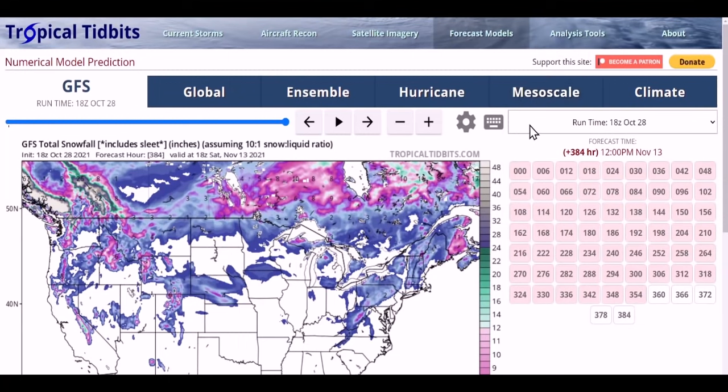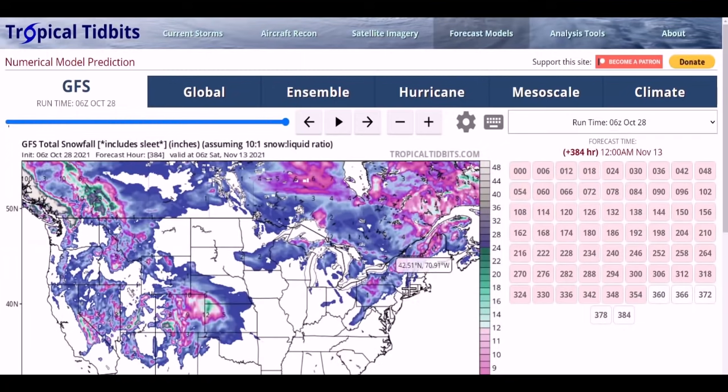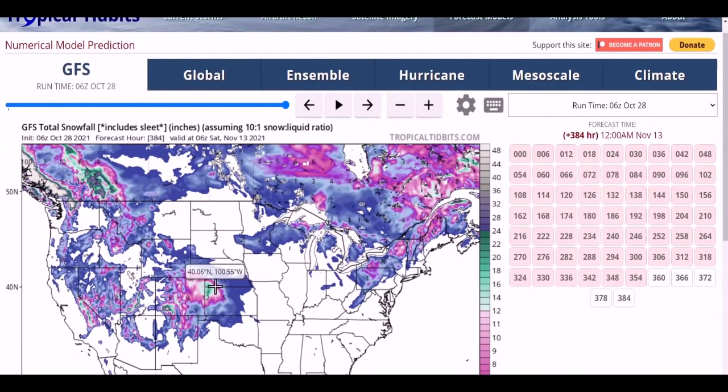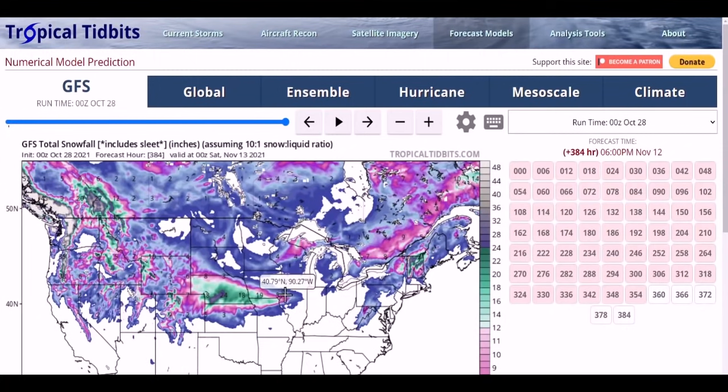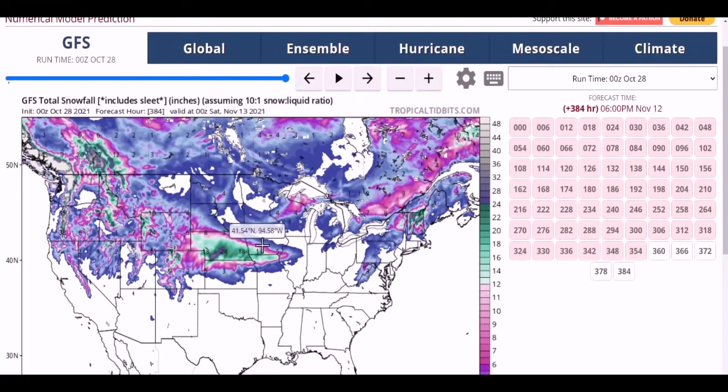I do want to say, though, look at the model run from the GFS just from today in the morning. Look what it showed across Nebraska right there. That was a pretty big event in terms of snow. And you can see that it showed quite a bit more for the southwest as well. Each model run is slightly different. You can see this one showed a bit more across southern Canada. The one at midnight yesterday showed a snowstorm across Nebraska, Iowa, and Missouri of pretty large proportions. So again, it's just what the GFS thinks right now will result of that.